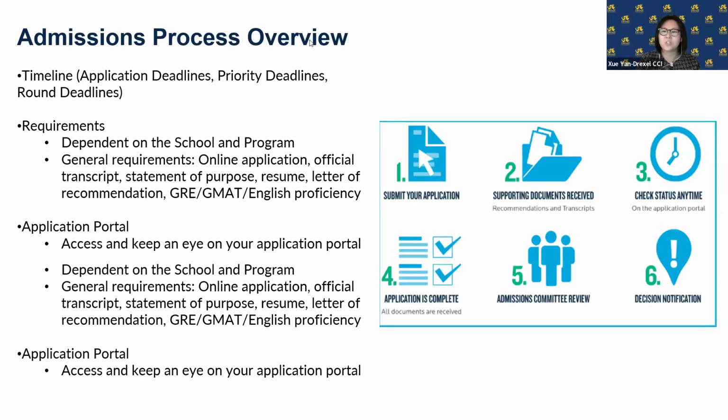You submit your application, you submit any supporting documents, you check your status during that process. There's usually an application portal. You complete your application, it is being reviewed, and then you have your decision notification from the institution.